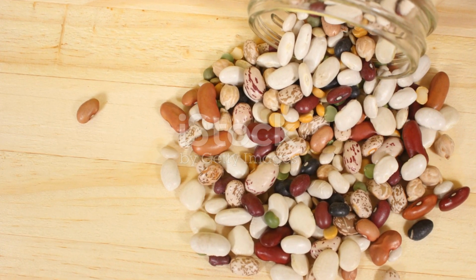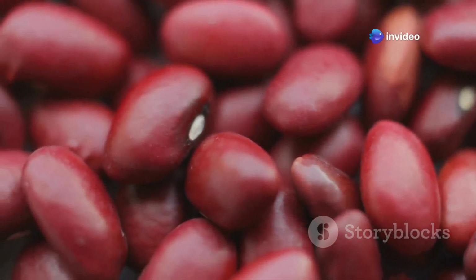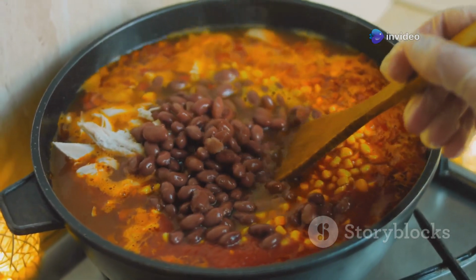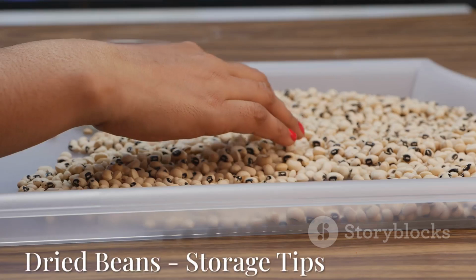Dried beans are affordable, nutrient-rich, and packed with protein, fiber, and essential minerals like iron and magnesium. They complement grains like rice to form complete proteins, ensuring your body gets all the amino acids it needs.